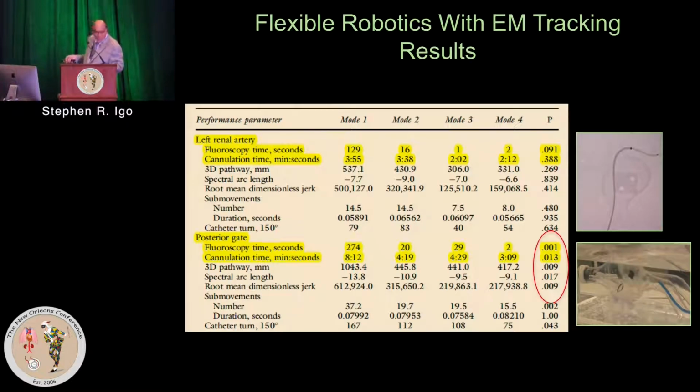The results from this study: there was really no difference between the three modes and control for cannulating the renal artery. It was pretty easy to attack, but there was a big difference in time to hit that posterior gate. Especially for mode 4, it goes from 274 seconds down to 2 seconds to hit that target.